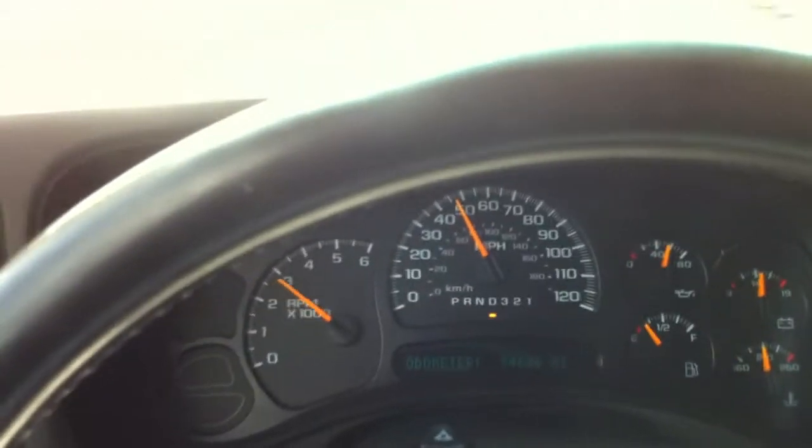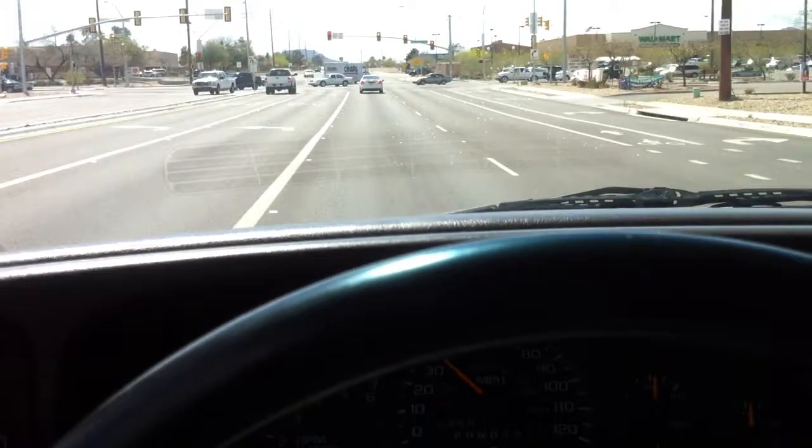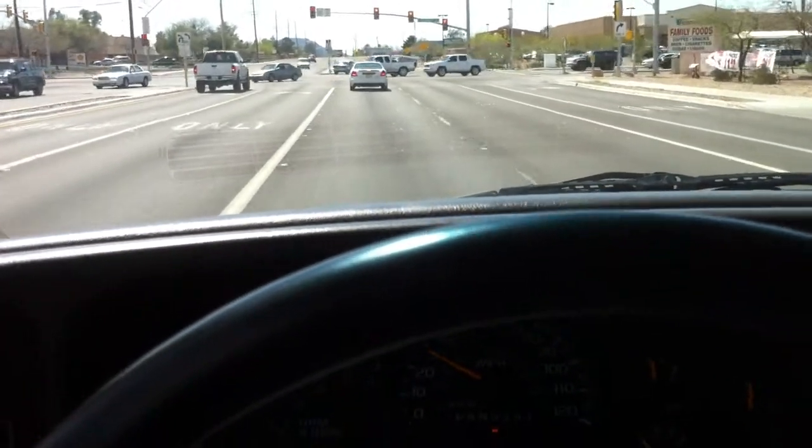Anyway, this is a great truck. Runs great. Could use some tires. Has a few little dings on the hood and down on the lower passenger bedside. And that's about it.